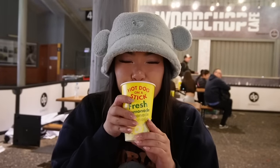It's a lot better than the turkey leg. A lot better. I enjoy it. And I think the barbecue sauce really enhances it. I feel like the lemonade paired with any of the Easter Show food makes it so much better.